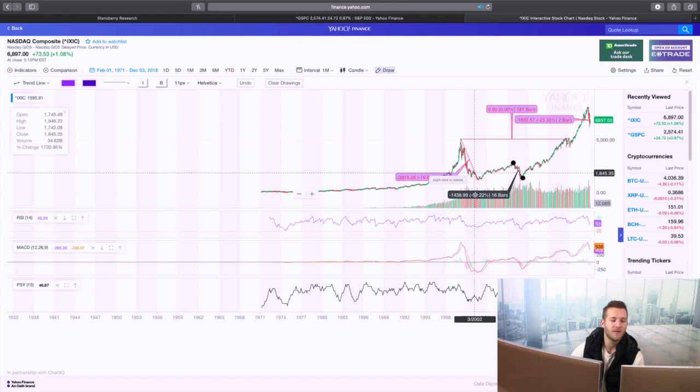NASDAQ dropped over 50%. Now, the thing again to look at is it continued to rebound all the way until the housing crisis and the recession in 07-08, when it ended up sliding another 51%. From that time period, sorry, this slid 76%, this slid actually 52%. After that, it did end up recovering again and came up to here.